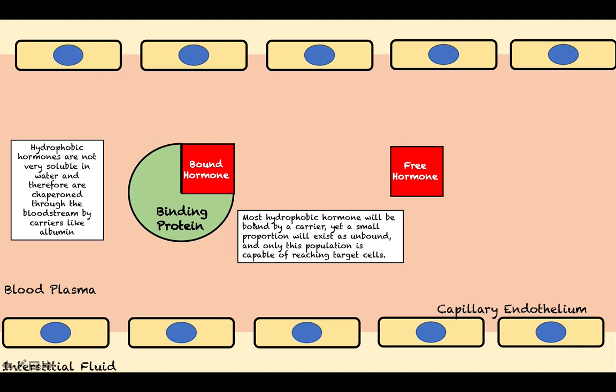So it says here, most hydrophobic hormone will be bound by a carrier, but there will be a very small fraction or very small proportion of that hormone that will exist as an unbound free population that actually is capable of diffusing towards its target cells. Now, it's not going to be a big fan of doing this because you can see this free hormone is being forced to interact with water, but if we do this correctly, that free hormone is not going to have to interact with water for very long.